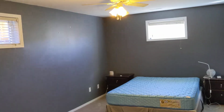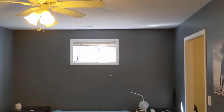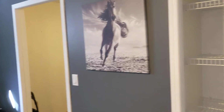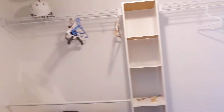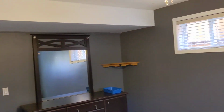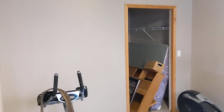Which is handy down here because you've got 2 more full bedrooms. Now these are very spacious bedrooms down here, and what's unique about them is they both have walk-in closets. So you got lots of room down here. Great if you've got teenagers or just people with lots of stuff. And the second bedroom down here, which was used as kind of an exercise room. Another walk-in closet.